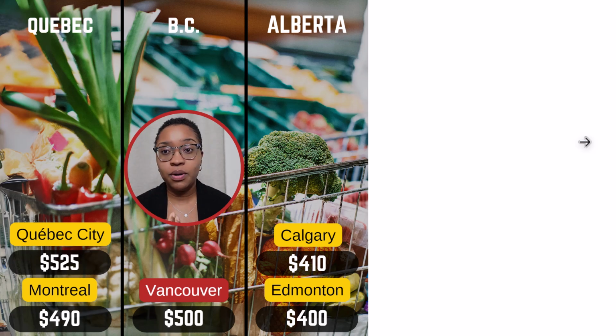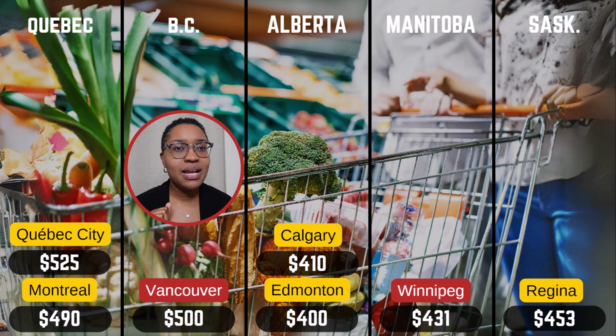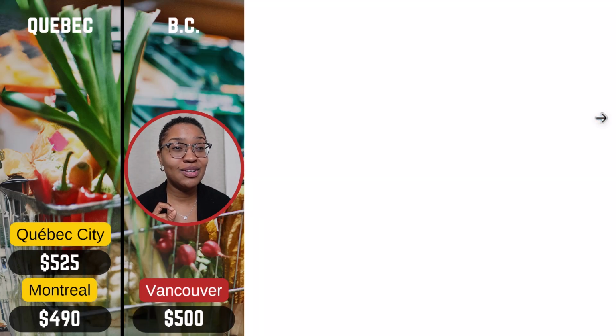Some of it will be plus or minus depending on if you're vegetarian or if you eat junk food, whatever the case is. Alberta, $410, between $400 and $410 in the major cities. Manitoba, $431, and Saskatchewan, $453. So, you're looking at Ontario over here. It's not looking so expensive now. Ontario and St. John's looking good over there.